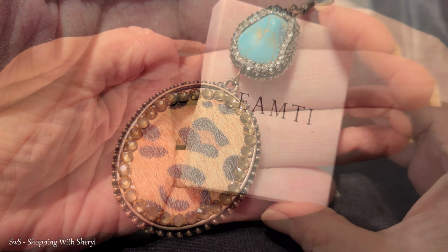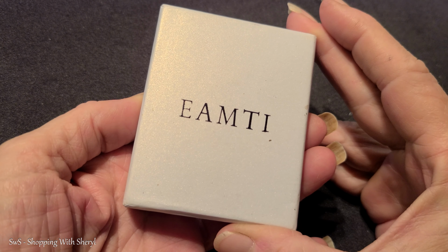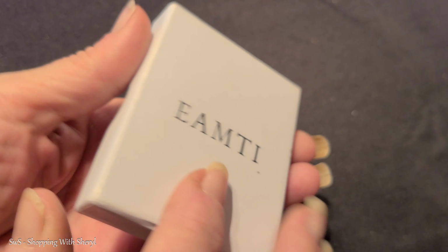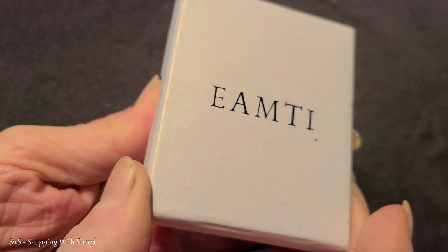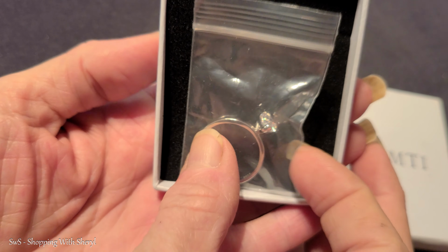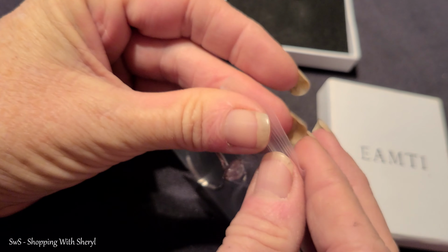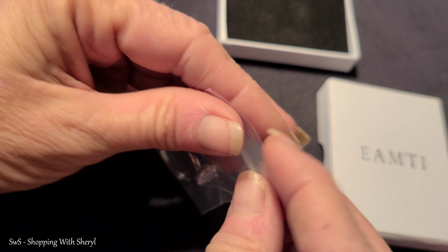All right, we're down to the boxes. I don't know how to say this. And it doesn't really tell me anything on the back other than size 10.5. So let's open it up and see. Oh, it's a ring. Is it a diamond ring? Ooh, I'd like to have a diamond that big. I have a feeling it's not. We can always hope.